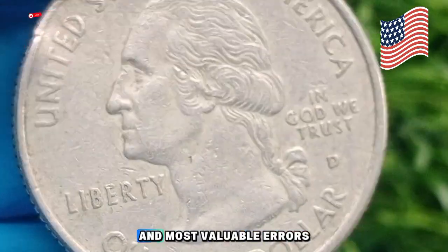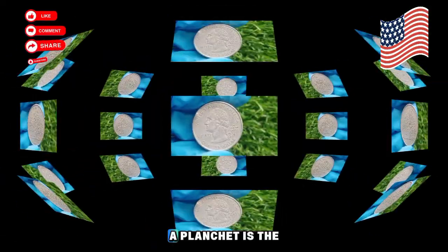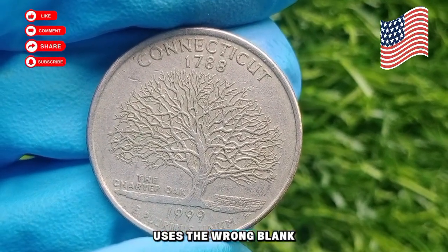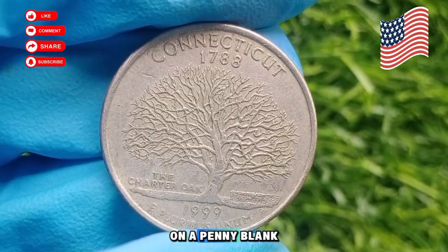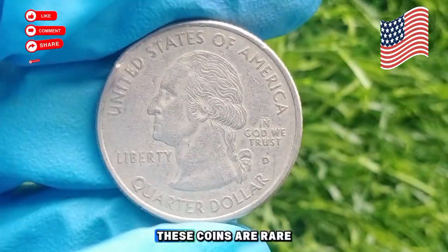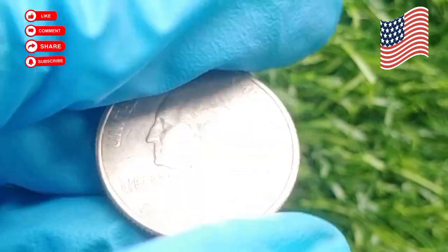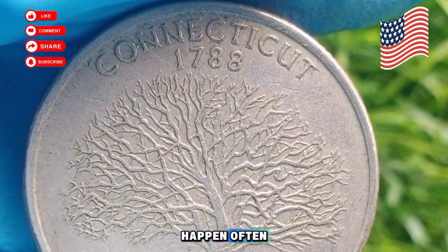One of the rarest and most valuable errors is when the quarter is struck on the wrong planchet. A planchet is the blank piece of metal that becomes a coin. Sometimes the mint accidentally uses the wrong blank. For example, the quarter design might be struck on a penny blank, a dime blank, or even a foreign coin blank. These coins are rare and can sell from $1,000 to $5,000 depending on how much of the design shows. Wrong planchet errors are exciting for collectors because they do not happen often.